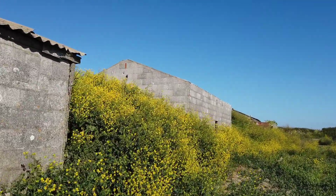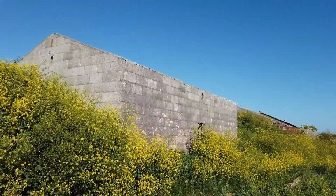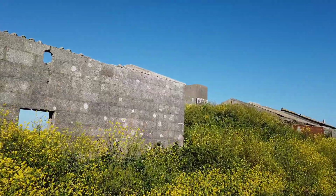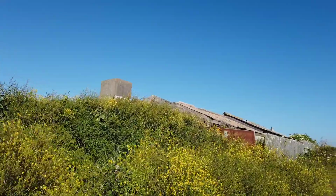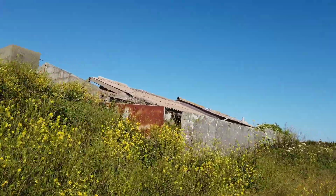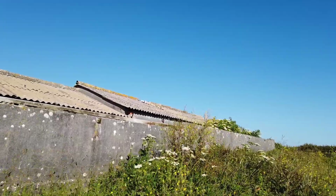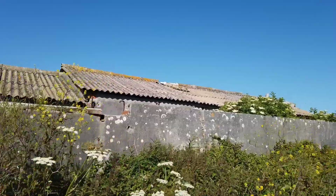So we got in quite a bit of the buildings there then. Looks like the local farmer owns it or whatever. Oh, pigeon. So that's the main kind of building right there. I don't know if we can get into that, but we'll have a look. But we're going to send the drone up in a minute. It'll give us a bird's eye perspective, which should be good. So it's nice that the buildings are still here after all these years.